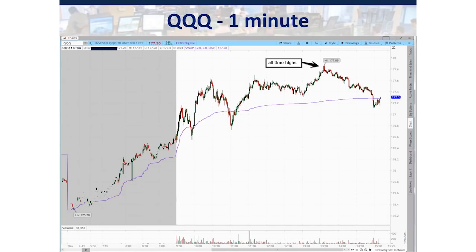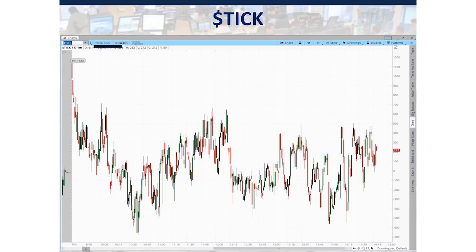The Qs had broken to all-time highs recently and are very nearly towards those all-time highs. The tech sector is very strong. It's outperforming. This makes it more likely that a stock that breaks out is going to go up. The overall sector is strong and healthy. That's evidence for us. Tick, very strong, mostly positive for the day. Very strong tick on the open, showing us that the market overall is strong.